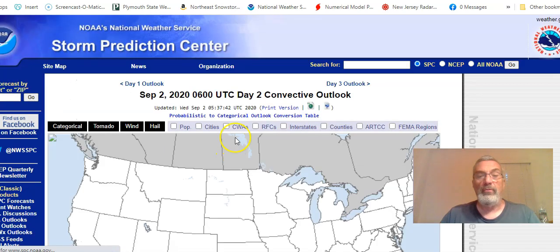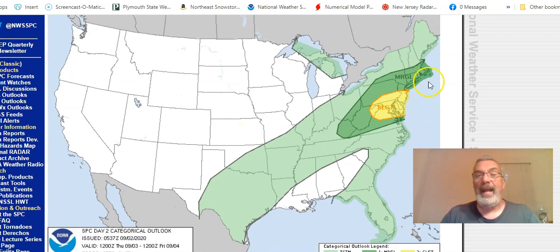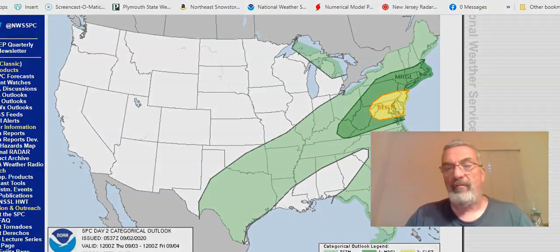And then looking to tomorrow, we're looking at a marginal risk up into southern New England and the Hudson Valley, a slight risk, central New Jersey, southern and south central Pennsylvania, down into northern Virginia, all of Maryland, and all of Delaware. And that's with our weather front that's going to bring in the nice weather for the weekend.